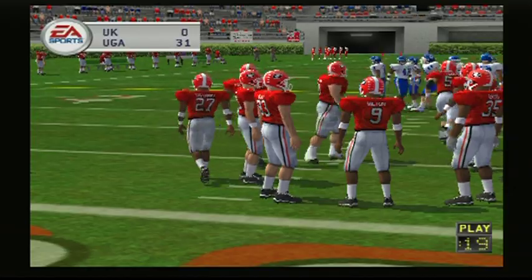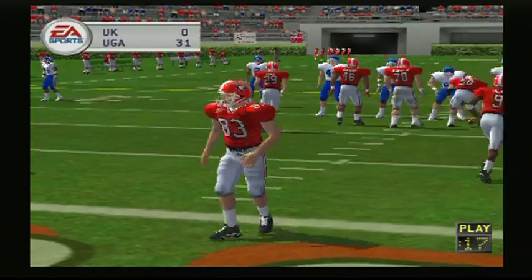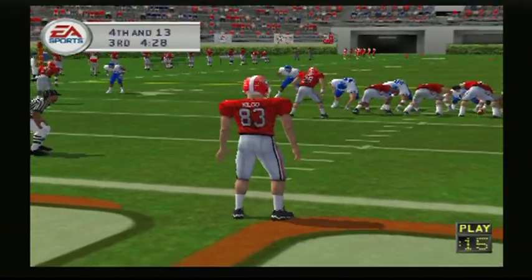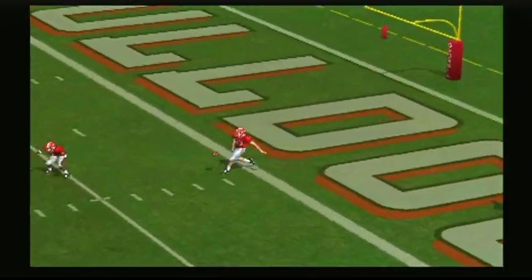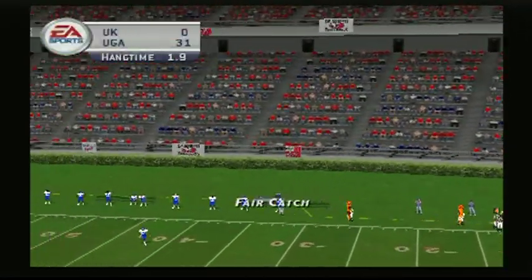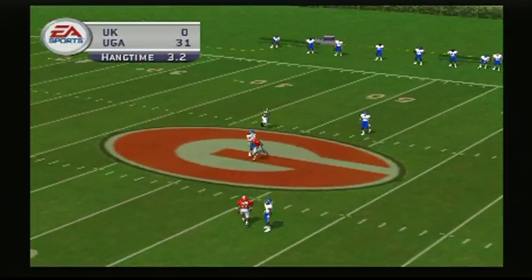Fourth and 13 coming up. Ball on the 13. Number 12. Back deep to return. Number 12 calls for the fair catch. He hauls it in at the 50.